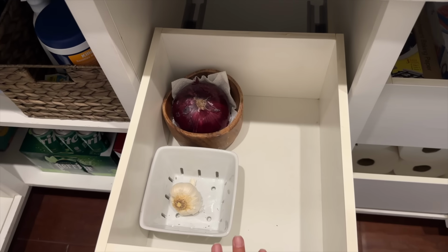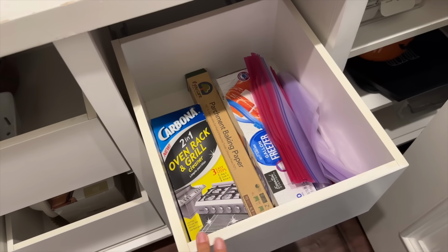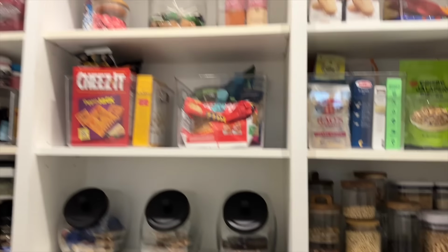I really cleaned this drawer up. Garlic and onion. I don't even think you're supposed to store those together. I don't know. And these are our extra bags and papers. And yeah, this is pretty much it.